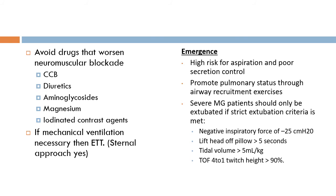These drugs would increase the blockade of neuromuscular drugs, of the non-depolarizers anyways. So same thing, we give magnesium to vasodilate people, this all kind of makes sense. Some of the things I wouldn't remember is iodine contrast agents, that's a strange one. I don't think all diuretics do, but some do. Avoid mechanical ventilation if you can.